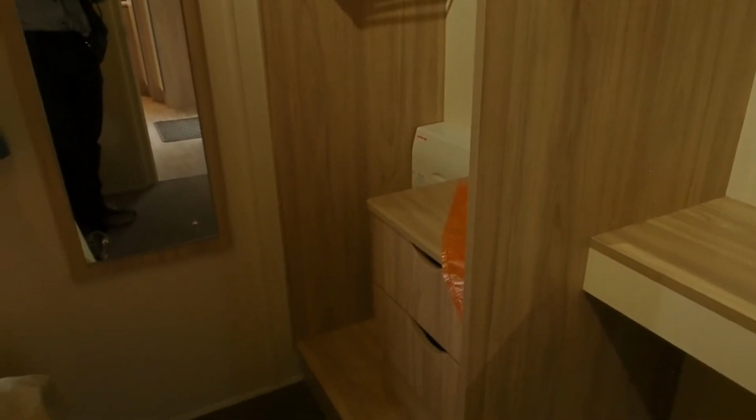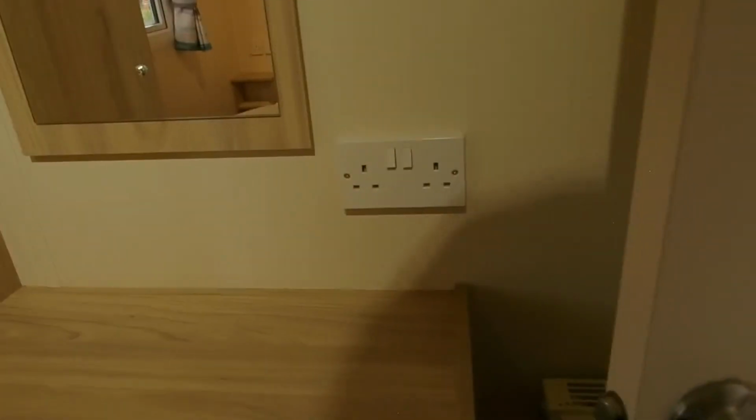We have the wardrobe with no wardrobe doors. My caravan has wardrobe doors and manages them fine. But this one has no wardrobe doors, so this is like a Travelodge wardrobe. This really doesn't have much, because there's no stool if you want to sit and do your hair in the mirror or anything. There is no chair, so you would have to bring one of the chairs from that kitchen puffy bit.